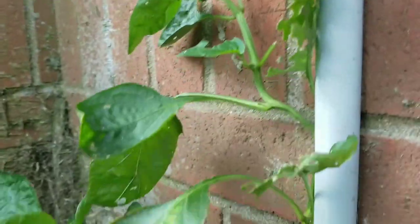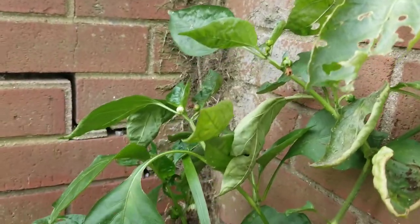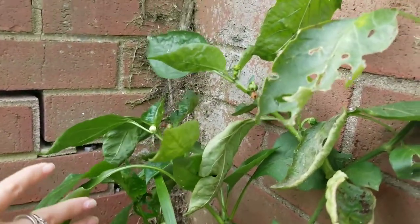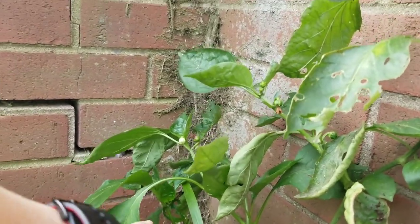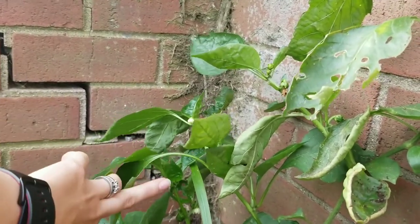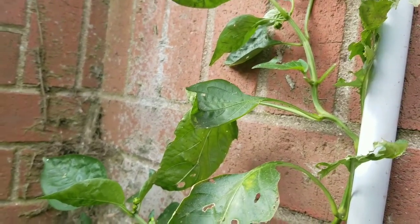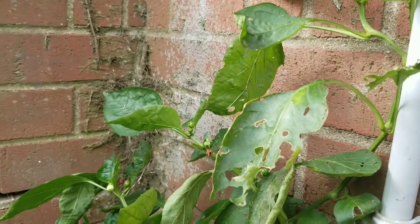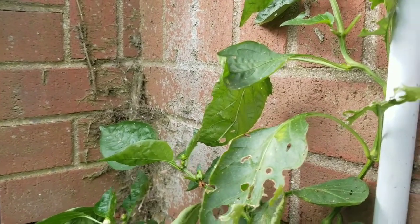He gets eaten by caterpillars, by slugs, by just about everything, you name it. And he's putting out peppers, and I don't know what kind of peppers he is. Yeah, he's putting out peppers, he's putting out flowers. I think he stopped putting out new growth because he keeps getting eaten up, but for a mystery pepper, this guy's amazing. So hopefully I'll be able to get seeds from him and actually grow this pepper properly next year.